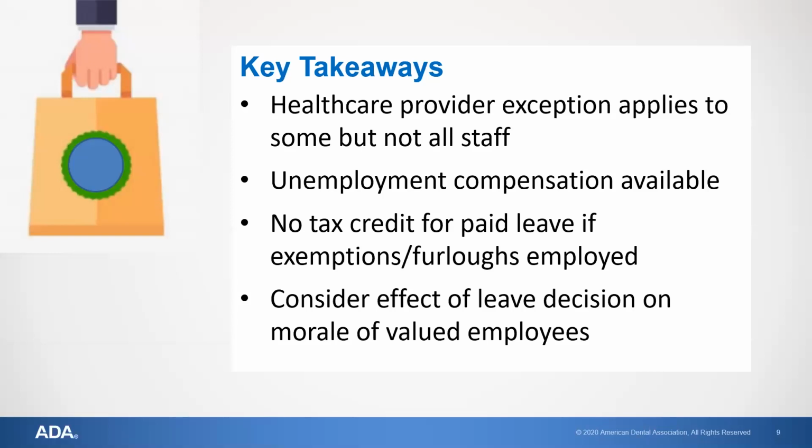But, and this is a big but, if you don't pay for the leave under the terms that are set forth, and instead you furlough the employees, you can't take the tax credit for paid leave, because there's an offsetting paid leave tax credit that's set forth in the Coronavirus Act. So you can't take the tax credit if the state's paying for it.